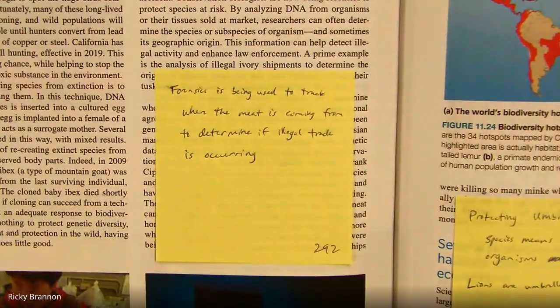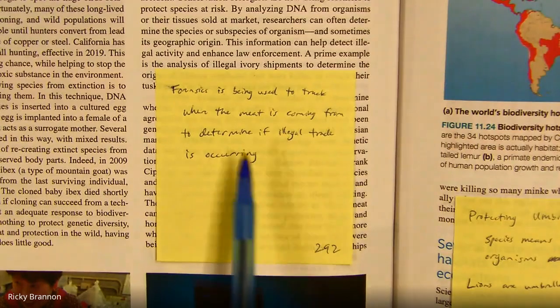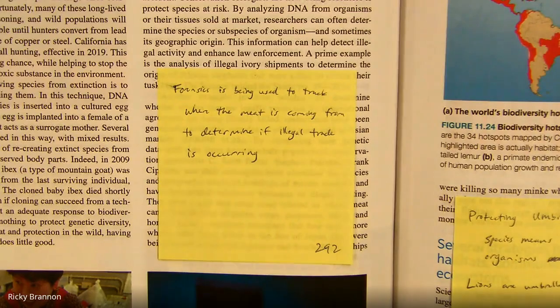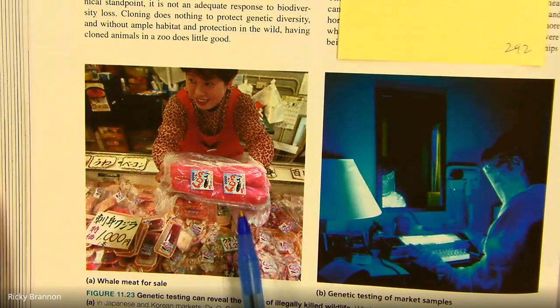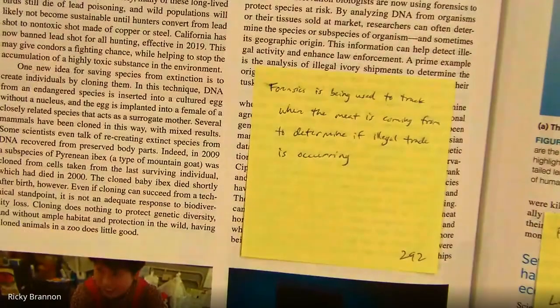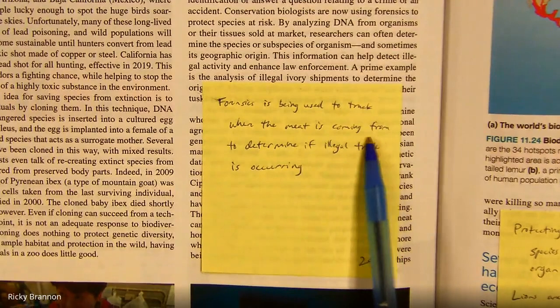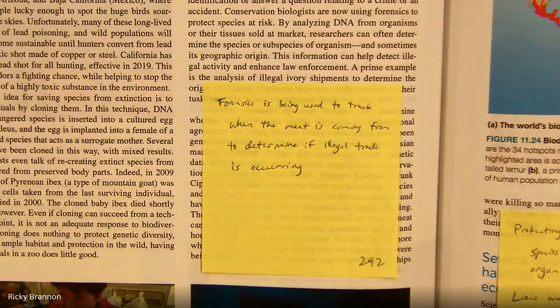So 292, forensics is now being used to track where meat is coming from to determine if illegal trade is occurring. The image down here on the bottom, they're basically selling whale meat, but the forensics has been analyzing a whole bunch of stuff to figure out, A, where it's coming from. That's a really important part to see if they're breaking any international treaties, but also to determine if it's simply the meat that it's labeled as being. Like they found a bunch of stuff that's been labeled to be whale meat that's dolphins and other things like that.